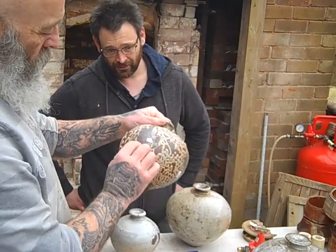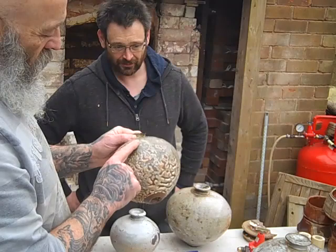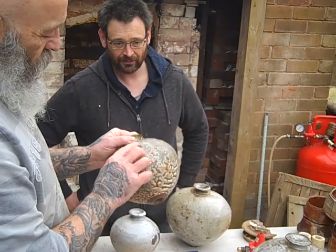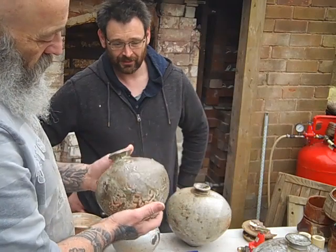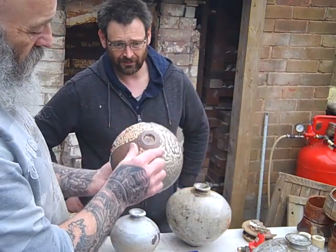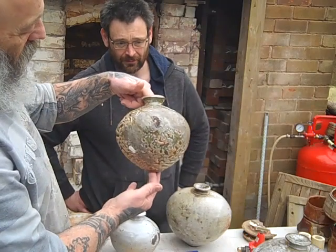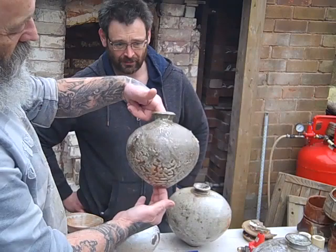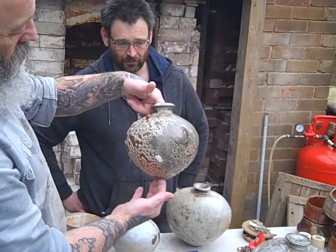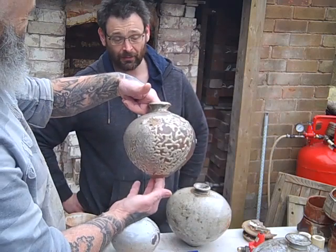I love that. It's got burning on it, it's got a jewel on it, it's got wood ash, it's got burnt bits where stuff's flung off it, it's got all this crawling. The pot itself is a beautiful pot in its own right. If you had to make a show of these, that's the one I'd put on the flyer. Right. Okay.